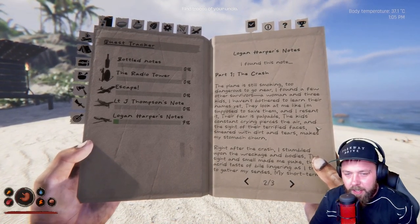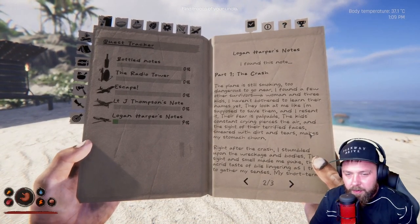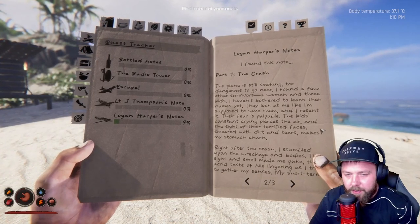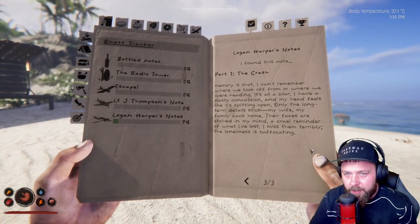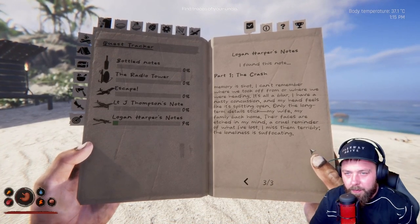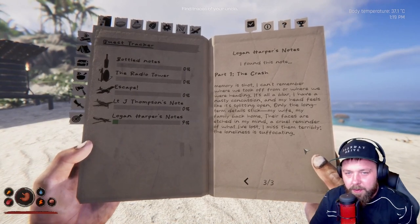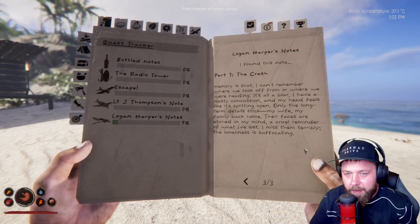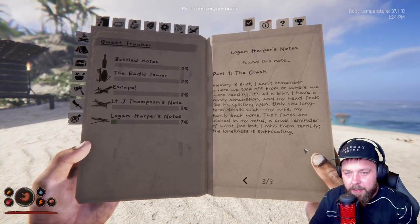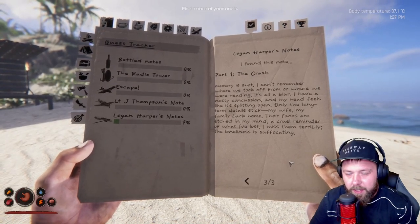Right after the crash, I stumbled upon the wreckage and bodies. The sight and smell made me puke. The acrid taste of bile lingering as I tried to gather up my senses. My short-term memory is shot. I can't remember where we took off from or where we were heading. It's all a blur. I have a nasty concussion and my head feels like it's splitting open. Only the long-term details stick. My wife, my family back home. Their faces are etched in my mind, a cruel reminder of what I've lost. I miss them terribly. The loneliness is suffocating.